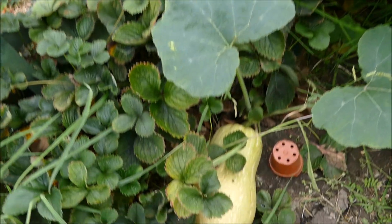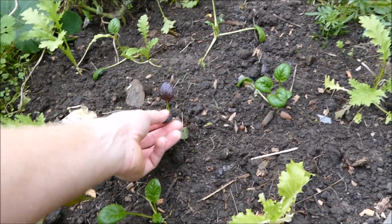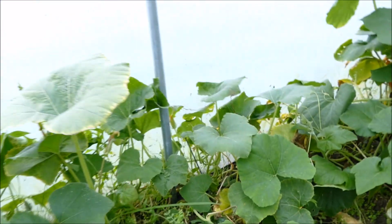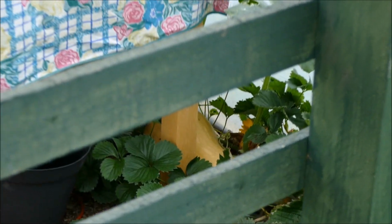You see another butternut squash on the ground there. I think it looks like we've got some pak choy or something like that for the winter crop again coming along. We've got some beetroot down there. This is one of the butternut squash plants. This is the one that has the fruit down here, but also the fruit I showed you that's over in that section down there.